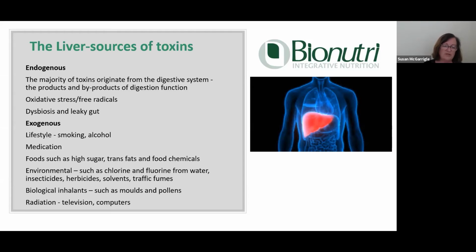Then we've got the exogenous ones, the usual stuff: smoking, alcohol, meds, high sugar, chlorine and fluorine, insecticides, traffic fumes, the biological inhalants, and of course, radiation. How many people are sitting on iPads, iPhones, computers for hours and hours on end, particularly the younger generation? I think it's quite worrying.